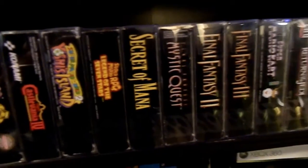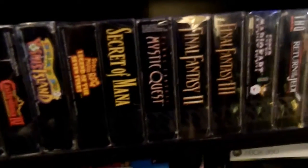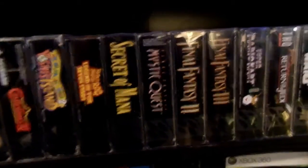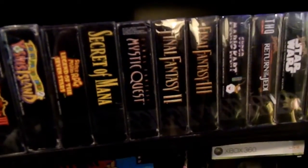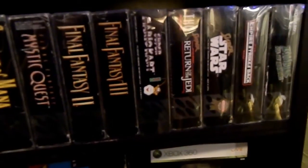And then Secret of Mana. Then there's the Final Fantasies. Those I'm actually proud of because they're all in brand new condition with maps and everything. I'm very proud of that, especially since I'm a big Final Fantasy fan.